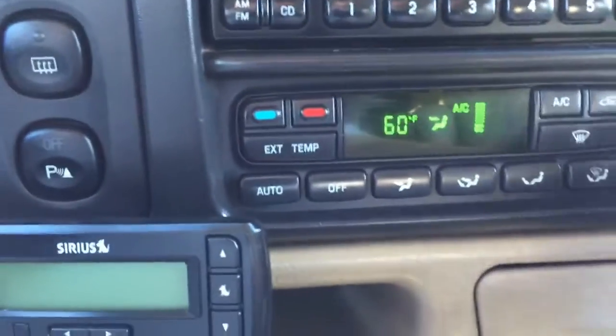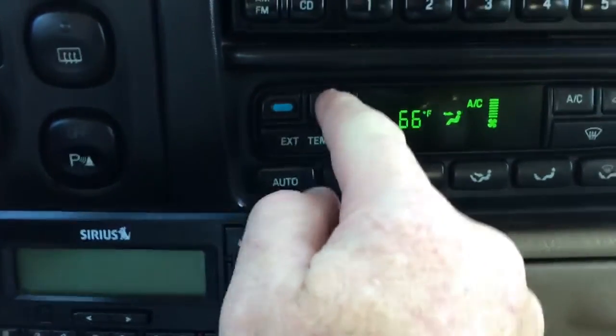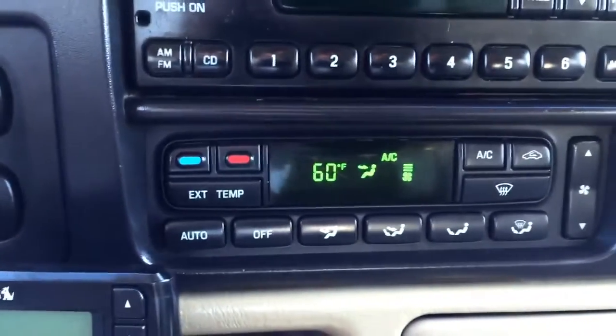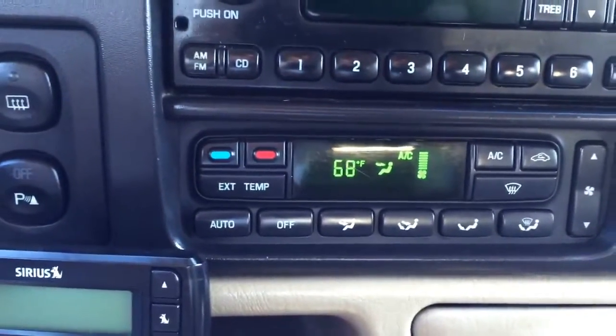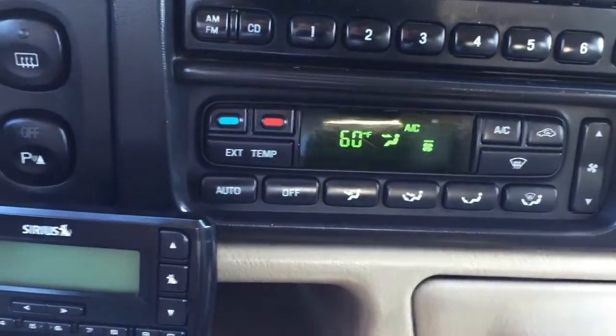Here's the air, using the manual controls. Let's see. Temperature up. Temperature down. Now we're going to use the steering controls. Fan down. Fan up. Temperature up. Temperature down. Turn the fan down so you can hear me. All right, let's see what else we got.